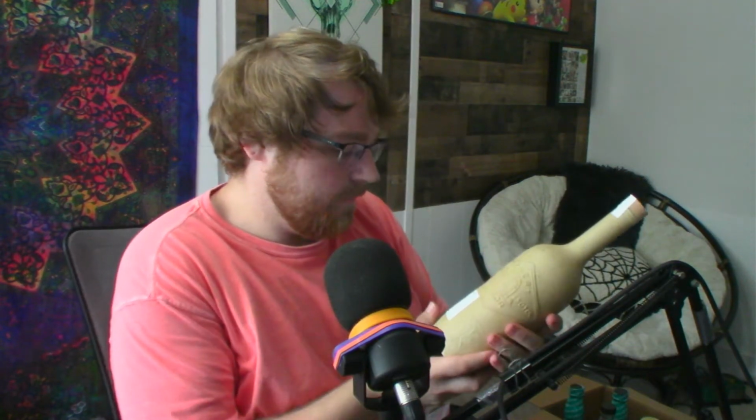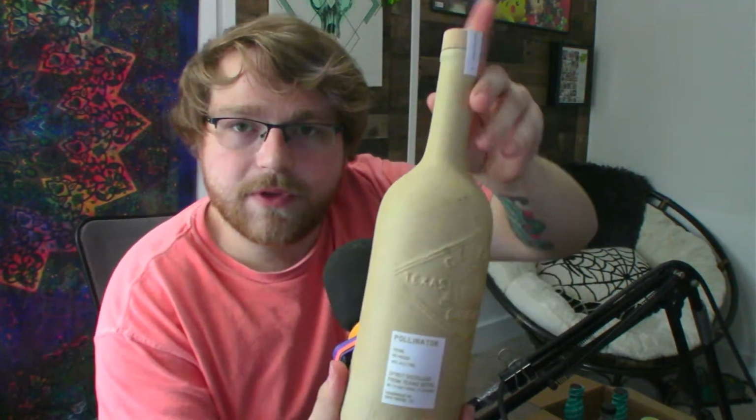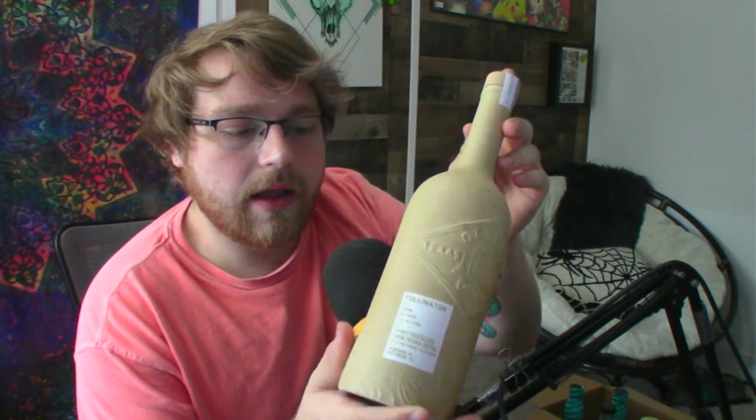And then finally, I have this bottle of Sotol. It's called the Pollinator. The gentleman at Sotol gave it to me, and we ended up getting 2 extra bottles, one for each of us, which was really nice of them to give us. I don't know if it was because we won or not, but it was very nice, and I got to try it. It is such a delicious spirit. I haven't opened this bottle yet, but I tried it when I was there.